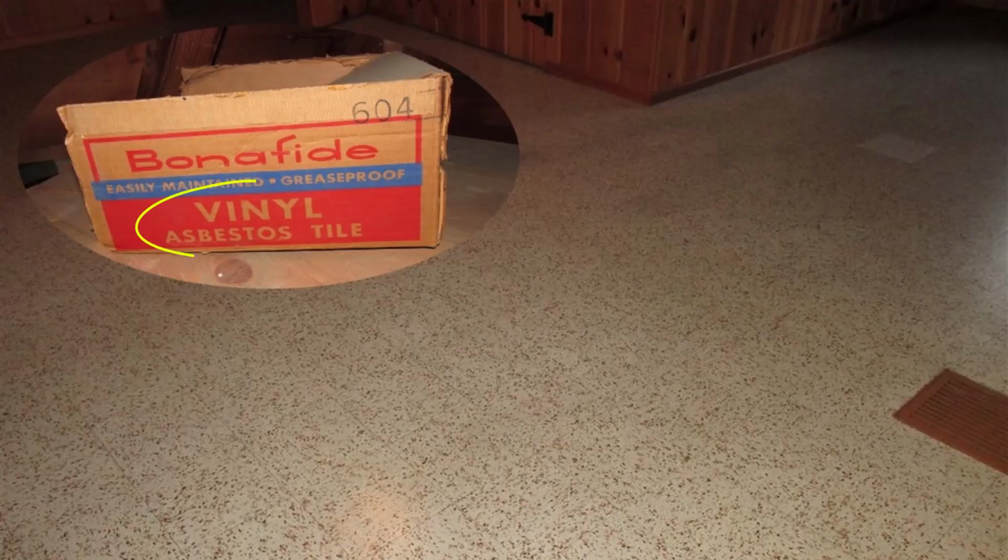Another asbestos-containing material, known asbestos-containing material, is 9x9 floor tiles. These things surely contain asbestos. Pretty much any time you see a 9x9 floor tile, just make the assumption that it has asbestos. And same thing goes with the mastic that holds it in place. That stuff surely contains asbestos too. Now, once you step it up to 12x12 tiles, you probably don't have asbestos, but it's not a guarantee. Some 12x12 tiles can contain asbestos too. Now, what's the concern with this? Basically, nothing. The asbestos is well contained within this material.